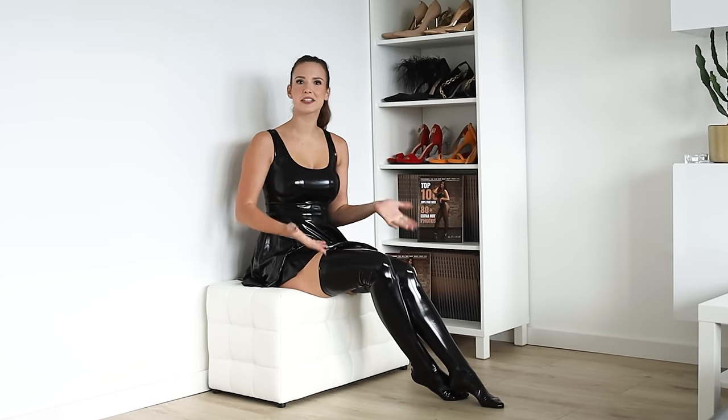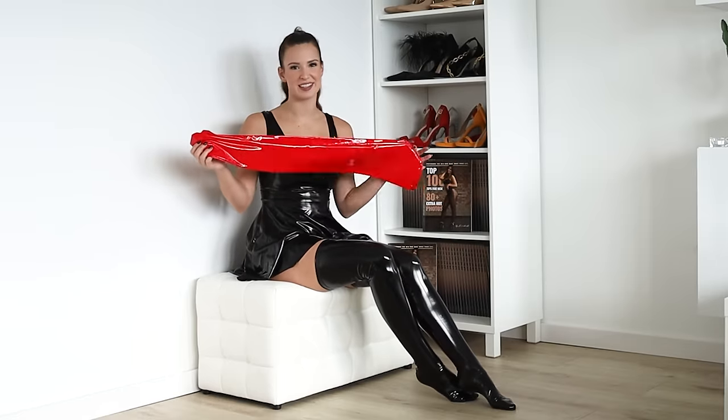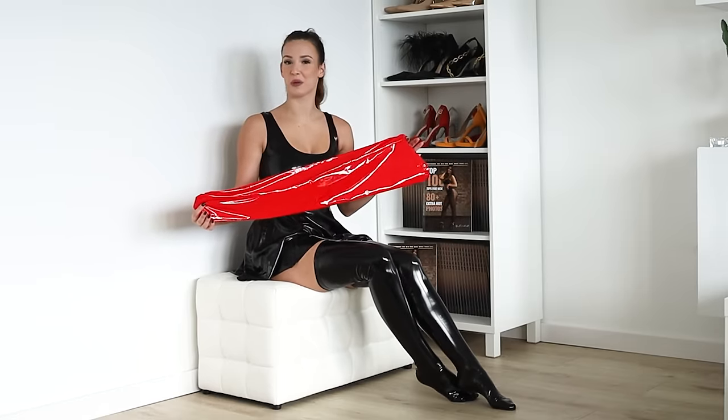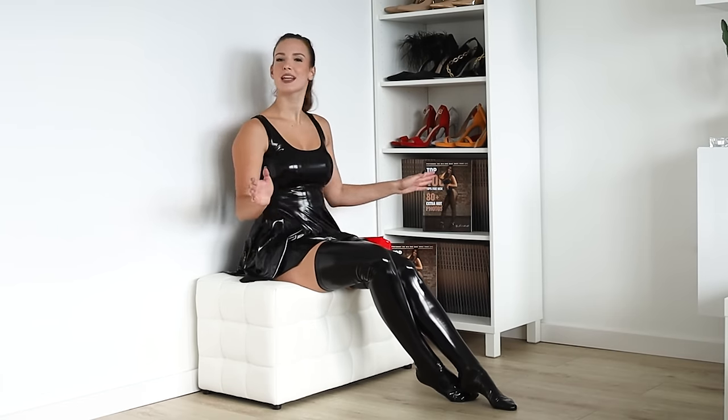And the other pair that I'm going to wear is the same but different color. So I will wear those red latex stockings with red high heels. Wish me luck with putting them on because it's not easy, but it's definitely fun. So let me try this on.